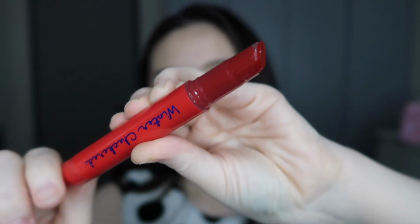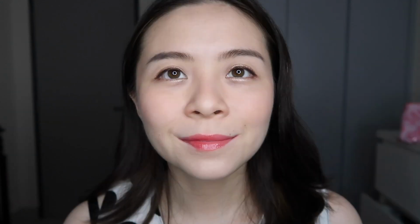Okay, the red is not as scary as I thought it would be. I mean, it is still red, but I think it is not that really bright chili red. It is more of that slightly toned down kind of red. That is something that I think I can wear for sure. Like I would totally wear this kind of red.